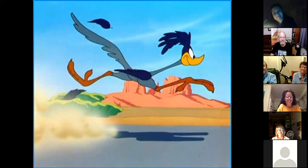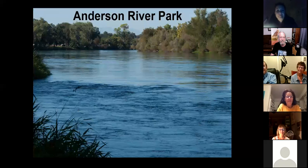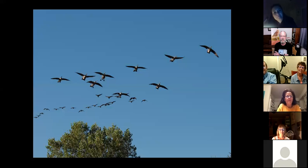Next slide. Okay, Anderson River Park. A lot of good birds there, because the Sacramento River goes right through there. Next slide. This is just a huge flock of Canada geese coming in off the river to that little pond there at Anderson River Park by the amphitheater. Next slide.